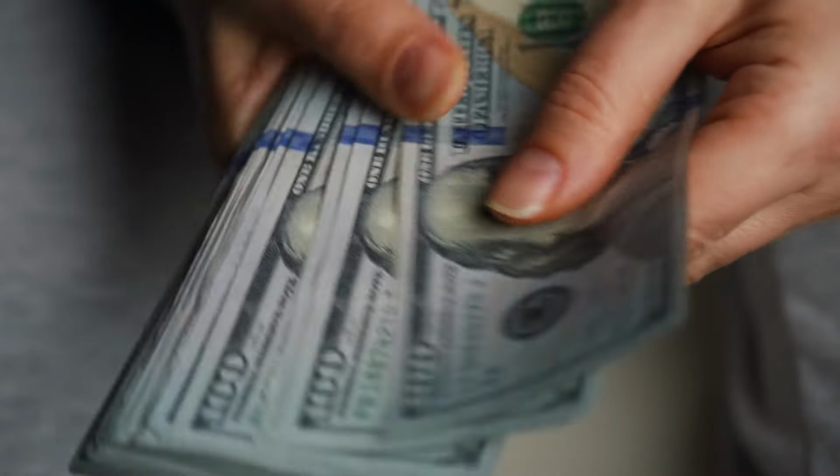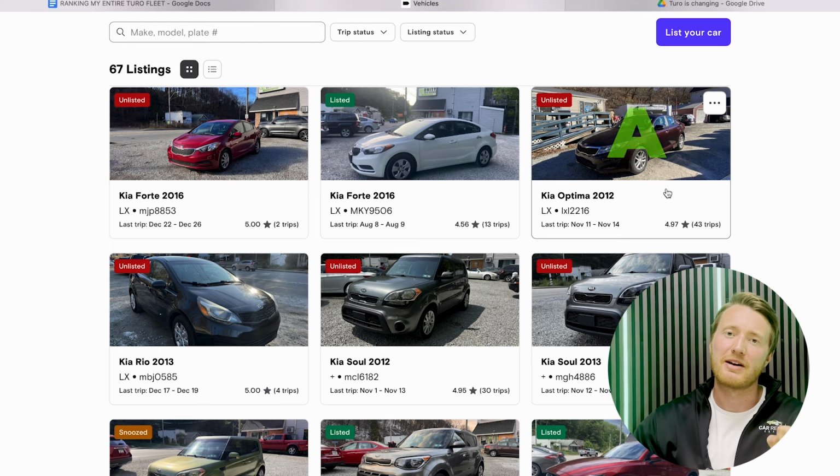So it was actually still one of the best cars I ever had when it comes to the profit I made. I love it. The Kia Optima, I'd say it's like a step above the Fortes, but the Fortes are usually cheaper, but I like both cars a lot. Definitely recommend them, all A's.